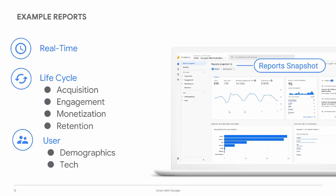For example, acquisition is a topic within the lifecycle collection. You can find 4 reports under the lifecycle collection: acquisition, engagement, monetization, and retention. So acquisition is the sources, mediums, and campaigns through which you acquire users. Engagement is your user engagement by events, pages, and screens. Monetization is revenue that you can earn. And retention is by new and returning users, cohorts, which are groups of users banded together, and lifetime value.